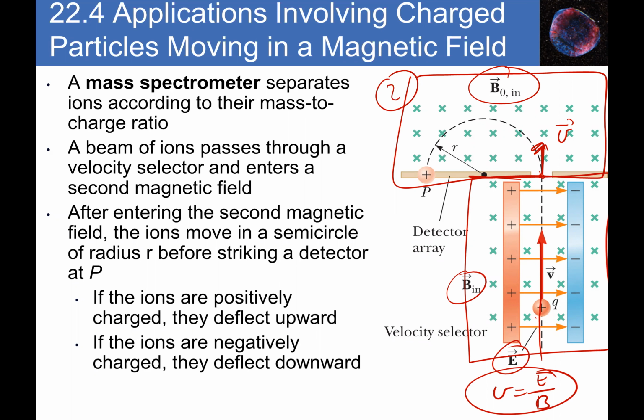That means as soon as it enters, it's going to be deflected by the magnetic force, because only magnetic force is there. And you can see the semicircular path, the trajectory, because the force of the magnetic field is always acting as a centripetal force, pointing in the direction of the center. So it's going to make it go like this. And then one of the things we can do here is see where it hits the plate.